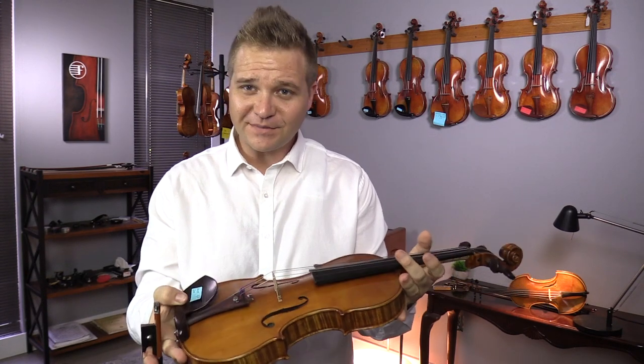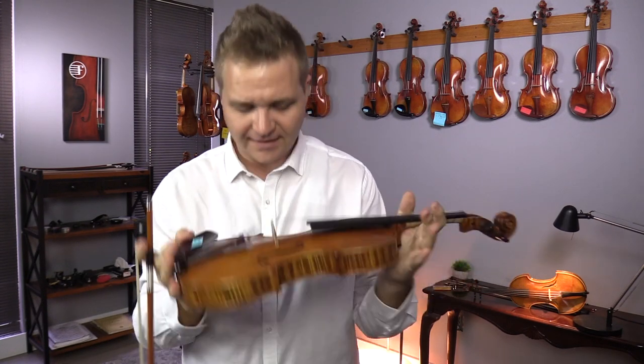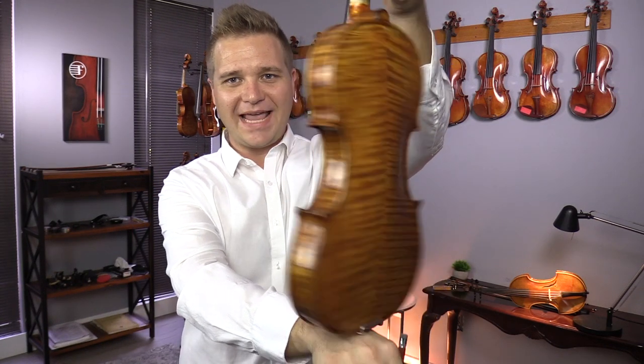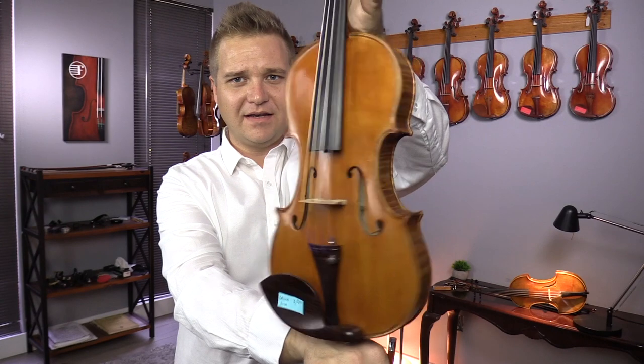So, floor instruments. We're gonna have a little fun at the end. To get started, this is the Sima Traian violin from Romania.